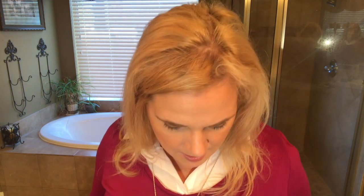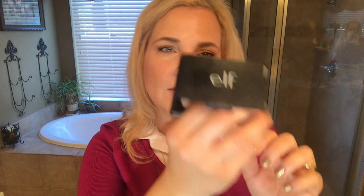Okay, so I've got my Elf, this is just a translucent powder they have. I'm going to use this, and I'm going to take my big Kinsey pink brush, dab it into my powder, and just kind of all over my face and blend out. I really kind of pack it into the T-zone, and then just blend over the blush, contour, bronzer area, just to kind of make sure it's all even.